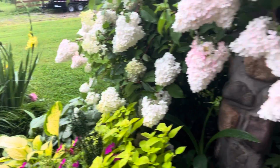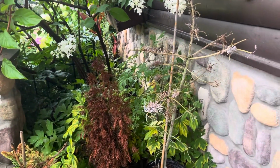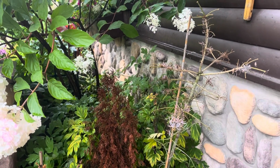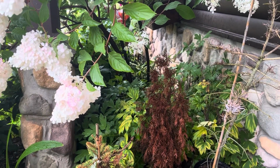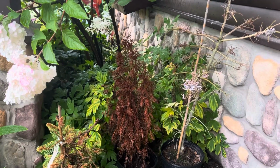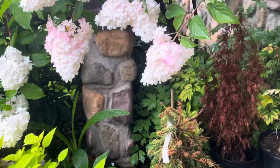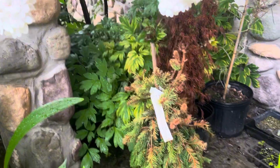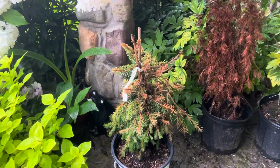Some more evergreens over here. I have a blue one there that's lost almost all of its needles. Another arborvitae there, it's an emerald green. Both of the ones that are completely dead, I believe, are emerald green. And then this one is Gold Drift Norway Spruce. It's the most alive out of all of them.